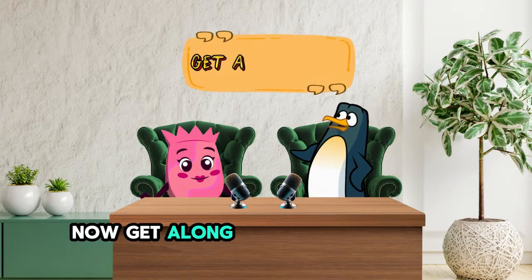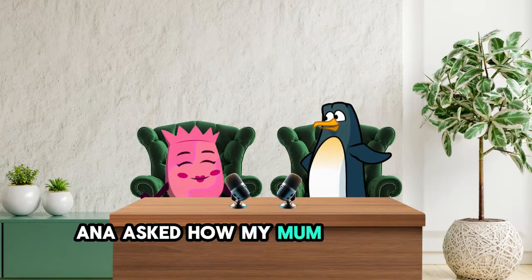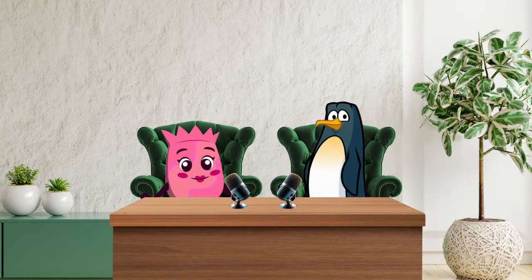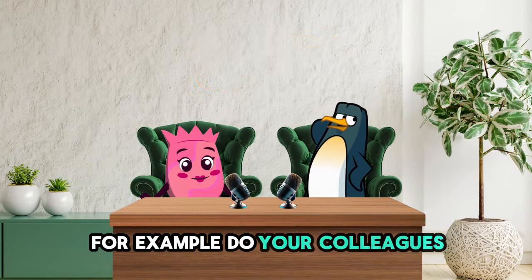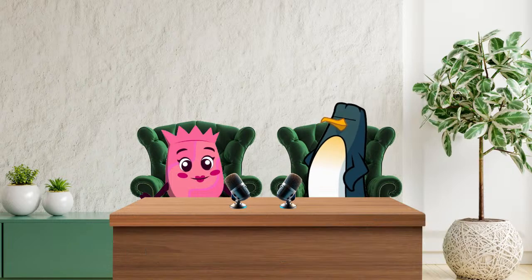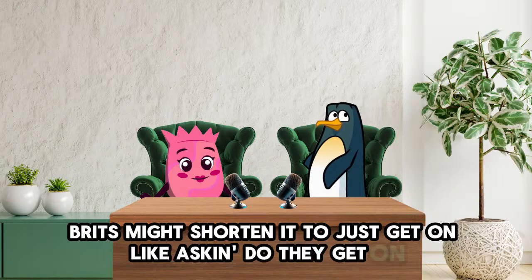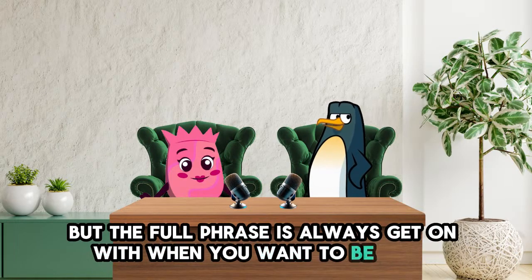Now, get along with is key in social situations. Anna asked how my mum was getting along with our new puppy, meaning how well they were doing together. The British equivalent is get on with. For example, do your colleagues get on with the new manager? In very casual conversations, Brits might shorten it to just get on, like asking do they get on. But the full phrase is always get on with when you want to be clear.